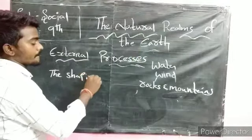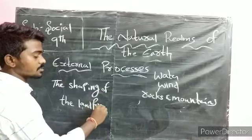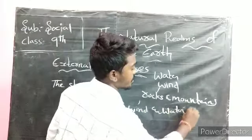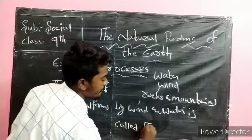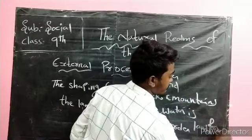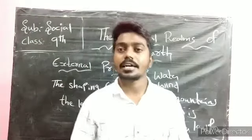Okay, the shaping of landforms by wind and water is called third order landforms. The shaping of the landforms by wind and water is called third order landforms.